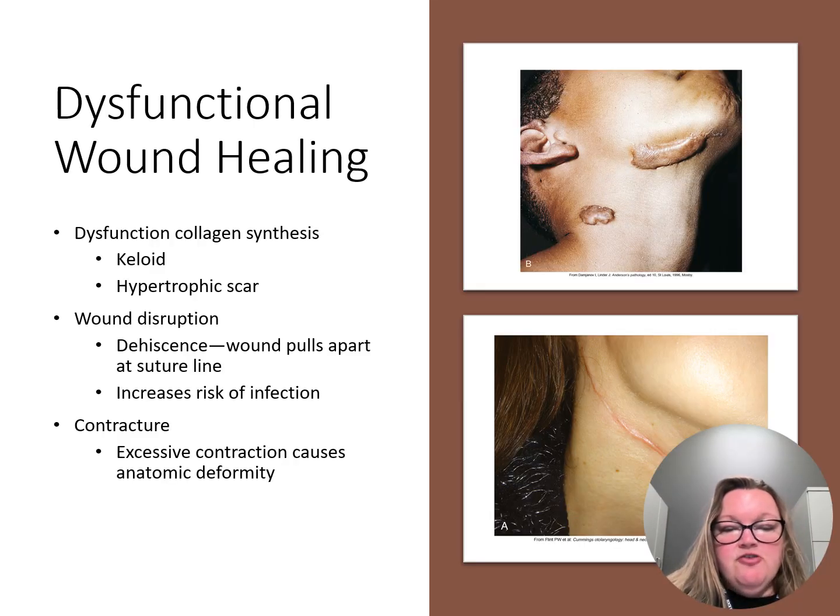If there is dysfunction in collagen synthesis, for example, if it's excessive, there may be formation of a keloid or hypertrophic scar. A hypertrophic scar is raised, but it remains within the boundaries of the wound, and it may get better over time. A keloid scar is also raised, but it goes beyond the original boundaries of the wound, and it invades surrounding tissues. It may even come back after surgical removal. Keloid scars tend to run in families and happen more often in people with darker skin pigmentation.